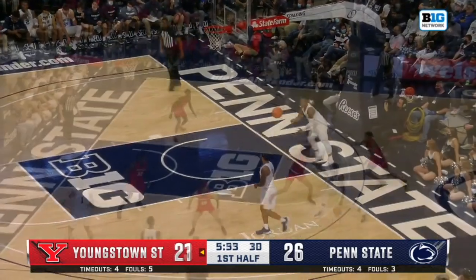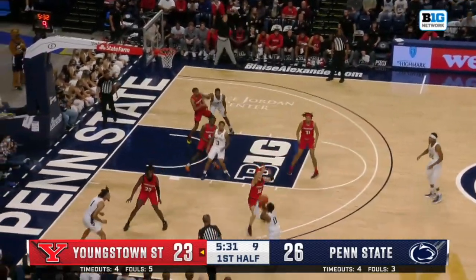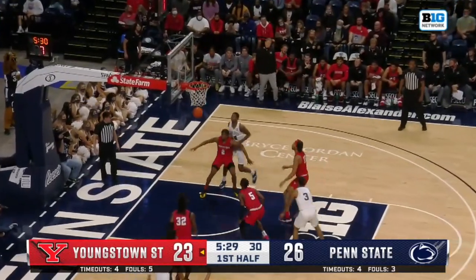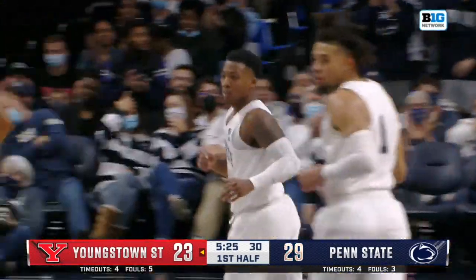Garrett Covington. There's that screen and roll action. Good help and recover there by Youngstown State. Leads to a tray, and it goes down. Right on cue, Jaheim Cornwall.